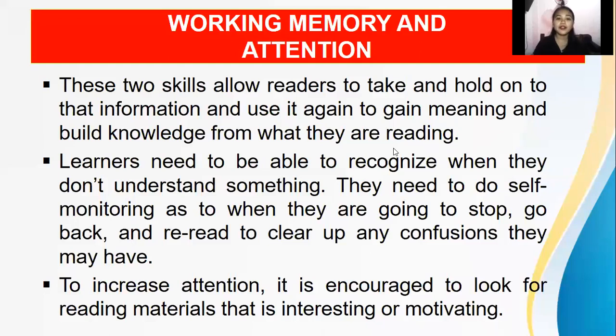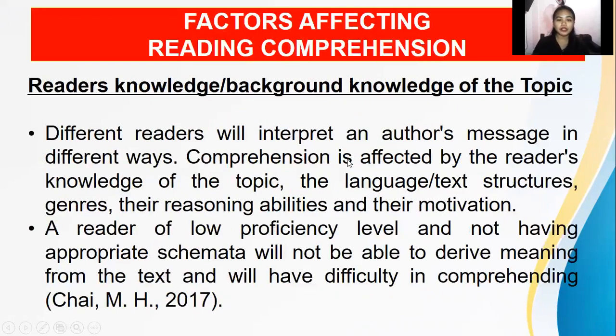Okay, we are done already with our 6 essential skills in reading comprehension. Let us proceed with our next objective, which is the factors affecting reading comprehension. This will be a great help, especially for the teachers and parents to address the reading comprehension of the children.